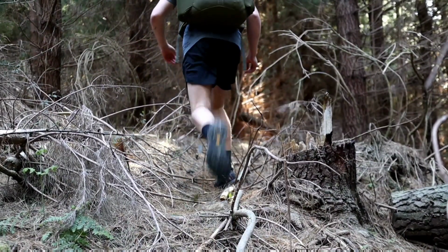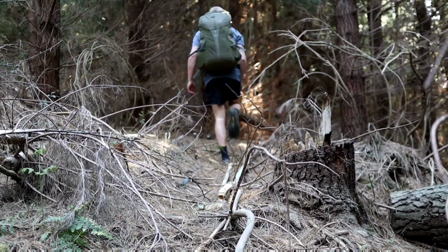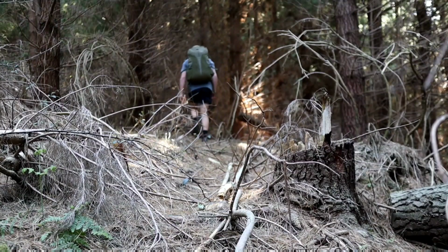Currently heading through this pine forest, and we'll get up into proper bush soon. Yeah, I hope you guys enjoy the video.